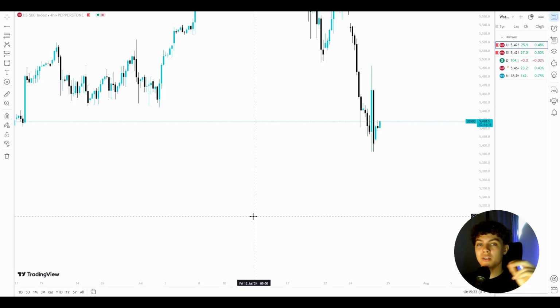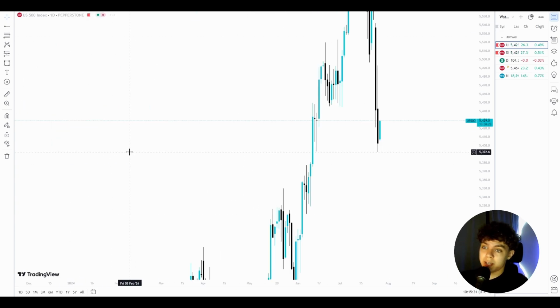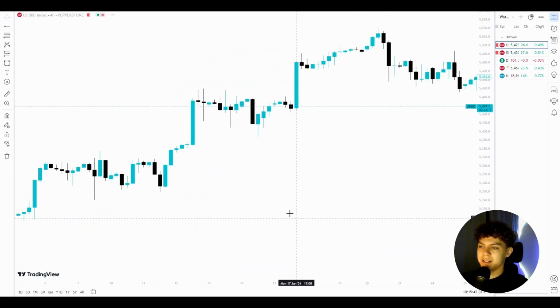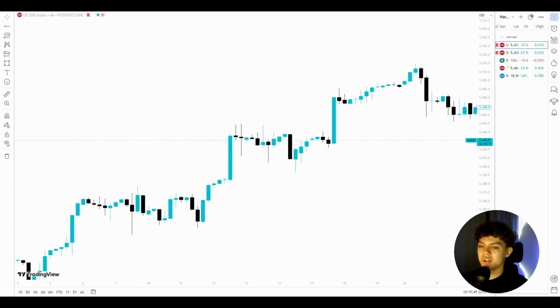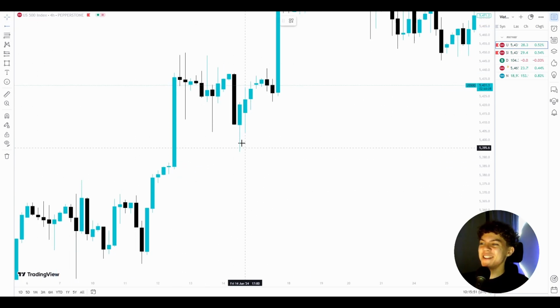So in order for us to know where the draws in liquidity are and how to spot them, you have to go to the higher time frames. In this case, I'm at the 4-hour time frame. I could even go to a daily time frame to find more draws in liquidity. Draws in liquidity are these single candles that are so prominent, you can literally spot them even if you had one eye. You can literally see this.